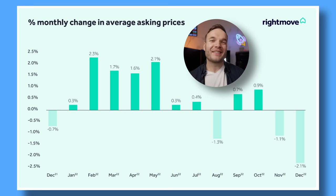Anyway, back to some of the other data. Rightmove pretty much echo the same sentiment as you can imagine, but they do have some nice looking graphs worth sharing.